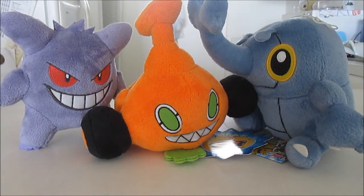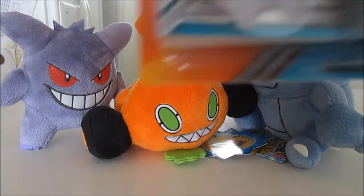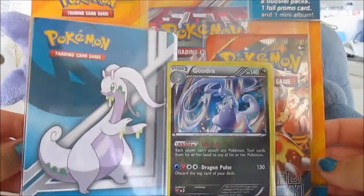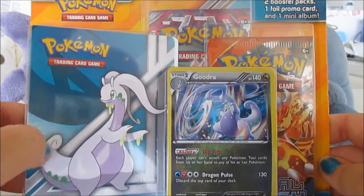So today I have something really awesome for you guys, something I really have wanted for quite some time, and it is right here. Oh yeah, the Goodra Mini Binder Blister set and promo set, which I've just been super stoked about.